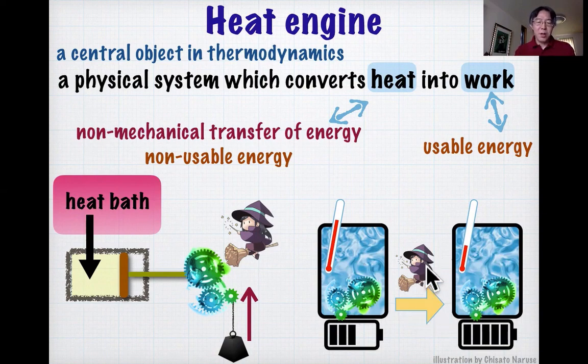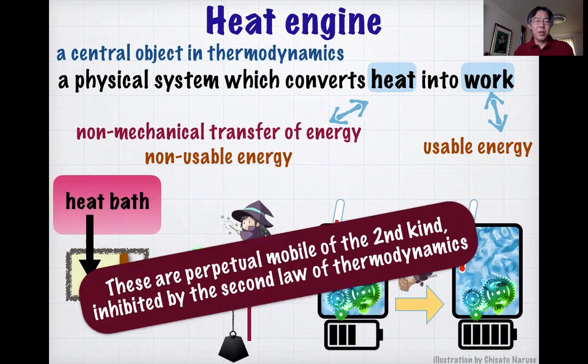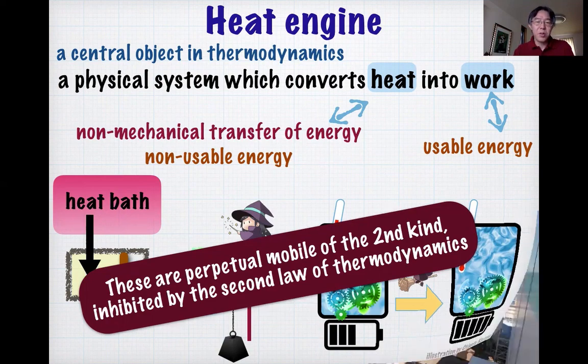But they look nice, but they cannot be realized. These are something called perpetual mobile of the second kind, and such machines are inhibited by the second law of thermodynamics. So probably we can never make such machines.